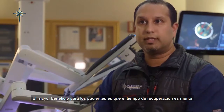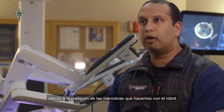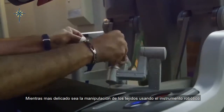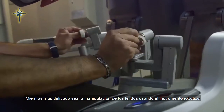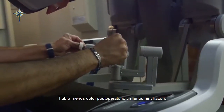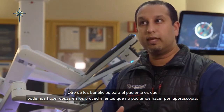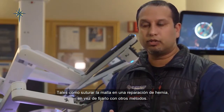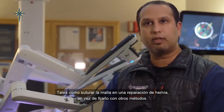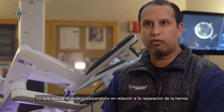The main benefit to patients is that usually the recovery afterwards is improved with the finer maneuvers that we're able to do with the robot. So with the more delicate manipulation of the tissues that we can do with the robotic instruments, there's less postoperative pain, less postoperative swelling, especially when it comes to hernia repairs. Other benefits to the patients are that we're able to do things in the procedure that we couldn't do laparoscopically, such as suturing the mesh in hernia repairs, as opposed to fixating with other methods such as tacks, which can theoretically then reduce the postoperative pain involved with hernia repairs.